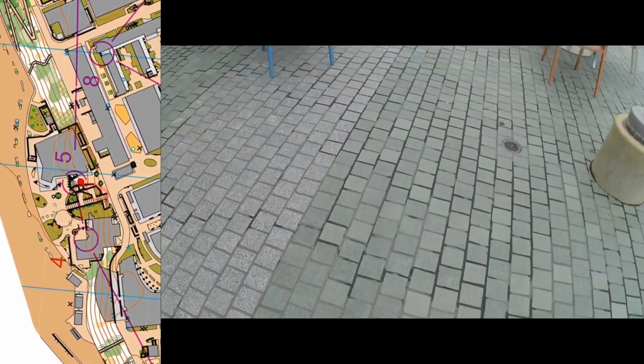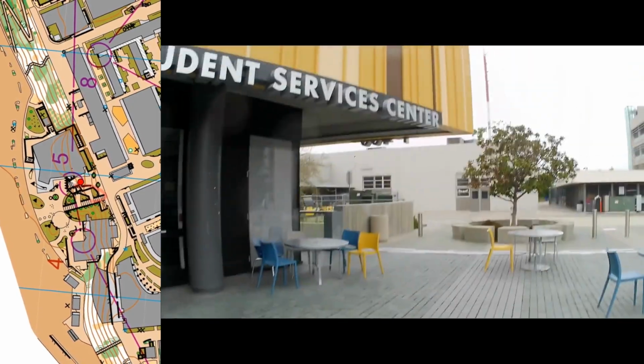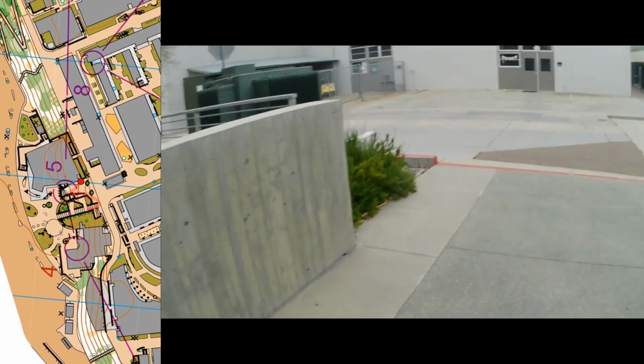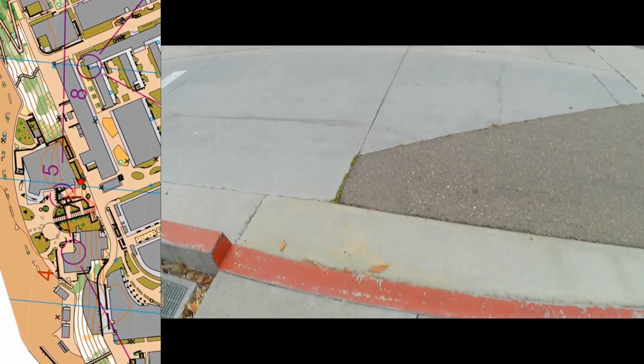Now, control number 6 was very tricky. You really needed to look at what the legend says.